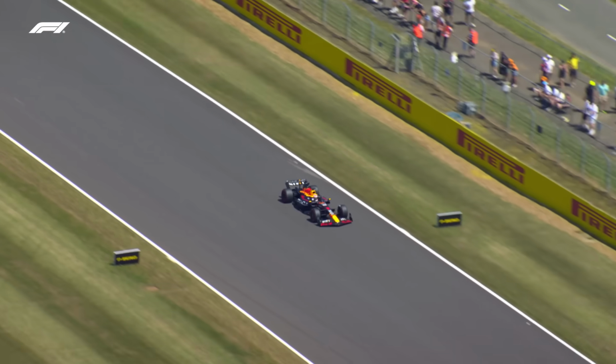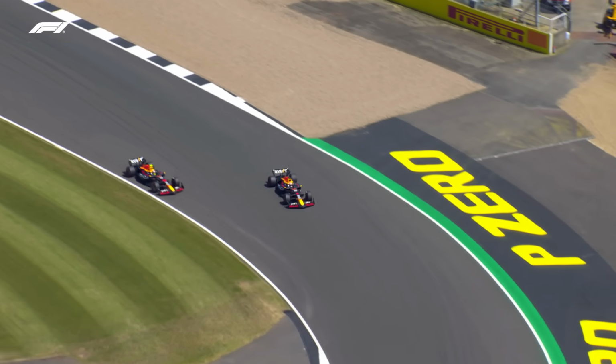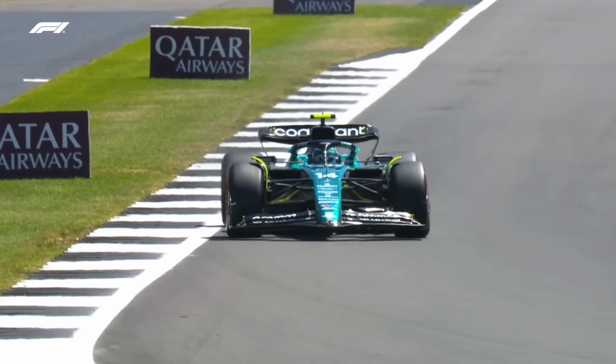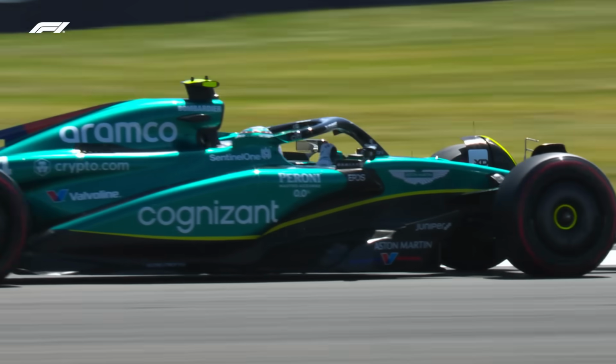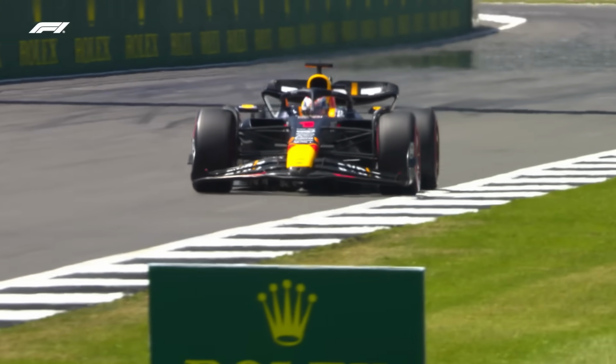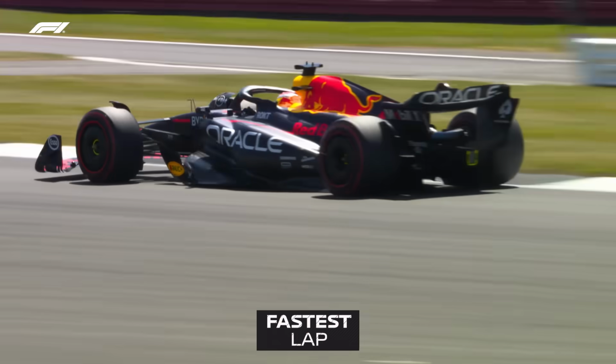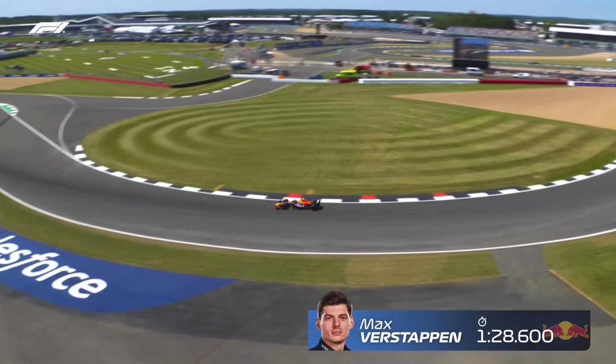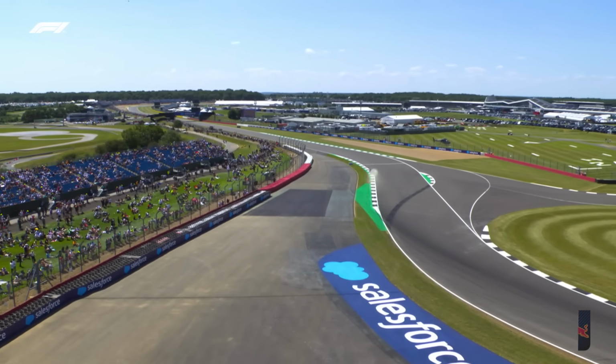But that message was heard just moments after he'd gone quicker than the rest of the field by almost a second. He was pushed down the order as the others began their quick runs later on in the hour, until he too bolted on a set of soft tyres, and the result was inevitable. The Dutchman immediately grabbed his now customary spot at the top of the order.